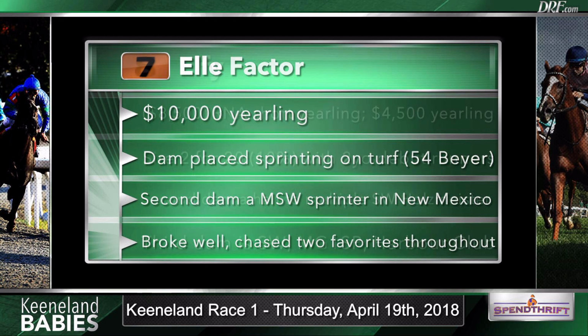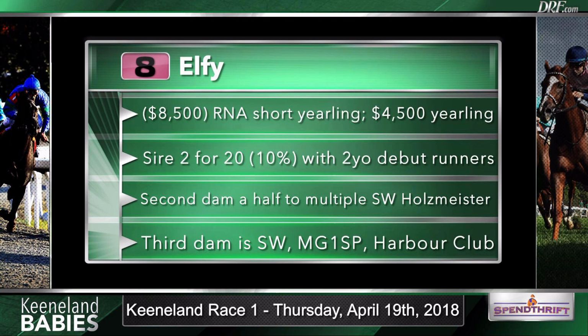This is a daughter of Field Commission, 2 for 20 with 2-year-old debut runners. Some class in this pedigree. The third dam Harbor Club was a real hard hitter back in the day, a $4,500 yearling purchase, but we haven't seen a published workout in the last 16 days. No, which is intriguing to me.